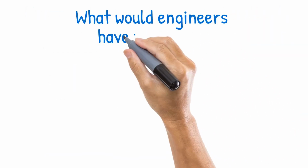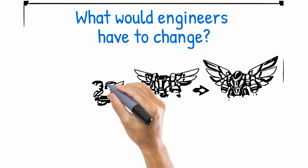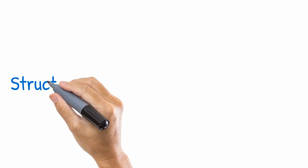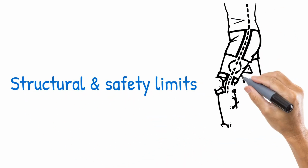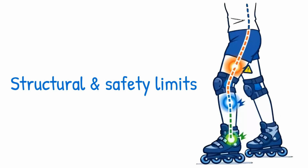Engineers could add wings, engines, and control systems. But once those are added, the roller skates no longer matter. You've built a flying machine, not enhanced footwear. Even if lift was somehow generated, the human body is not designed to carry flight loads through the ankles and legs. Without proper structural support, the forces involved would cause serious injury or failure.